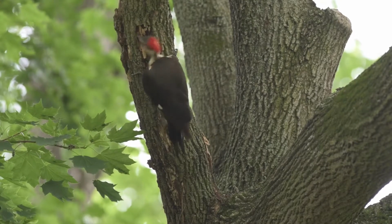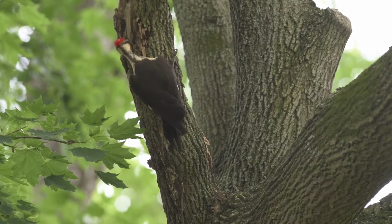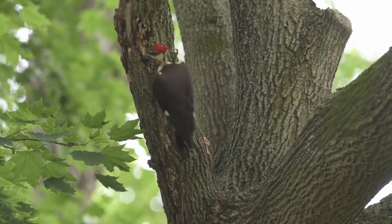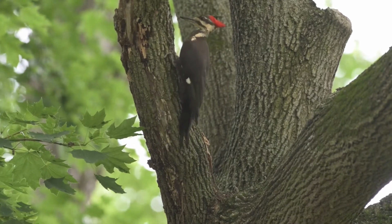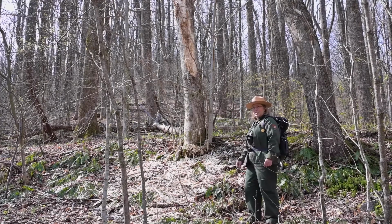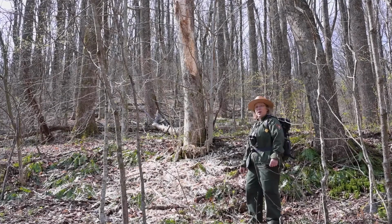those insects out. And our largest woodpecker, the pileated woodpecker, is very good at chipping big holes into trees to go after those insects. And you can see the evidence at the base of the tree and all of those wood chips that it pulls out in order to get to those insects inside. So there was a nice big meal in there for some pileated woodpecker.